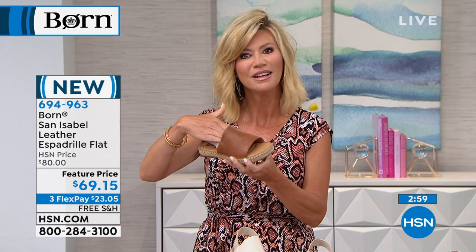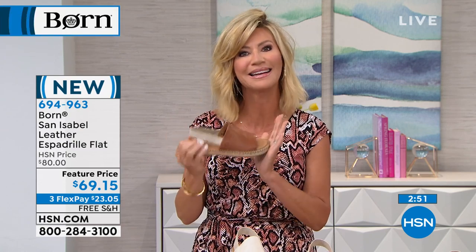The nice thing about this is that you just slide it in. You don't have to worry about lacing anything up, no buckles, nothing. You just put your foot in and go. And whether it's a mini skirt or maxi skirt or midi skirt, this will always look clean and classic.